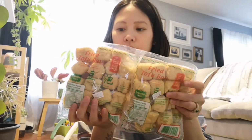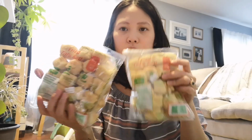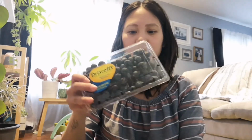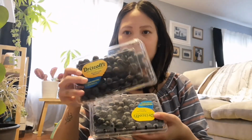Also really love fried tofu, and these freeze really great, and I love putting these in soups. And especially since the winter is coming up, we're going to be eating a lot more soup. So I picked up these just to have available in the freezer. And then typically it is more affordable to find produce in Asian grocery stores. So I got these 2 big blueberry containers. It was 2 for $7, and it's good because we eat a lot of oatmeal. We have oatmeal every morning, and we typically have it with berries.